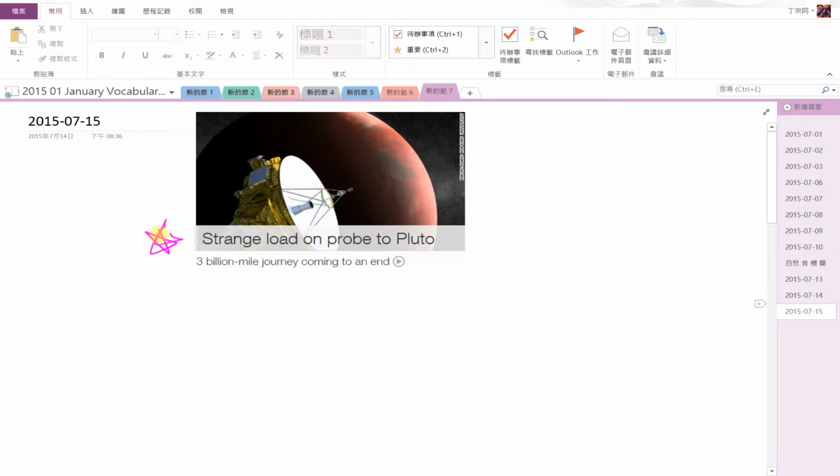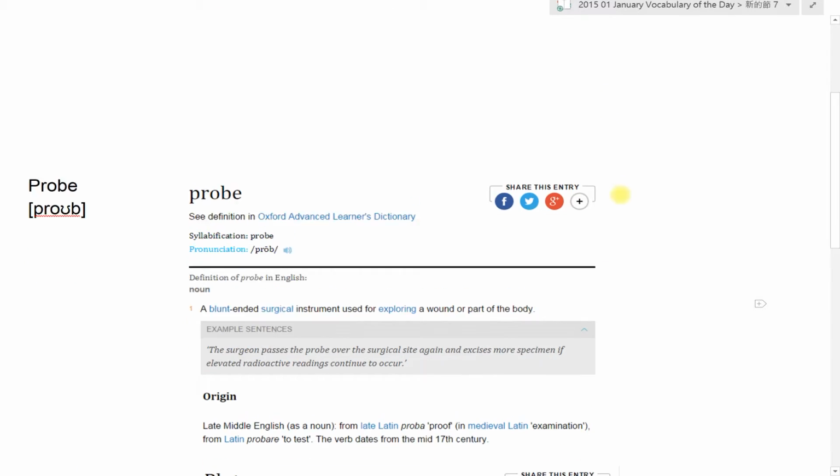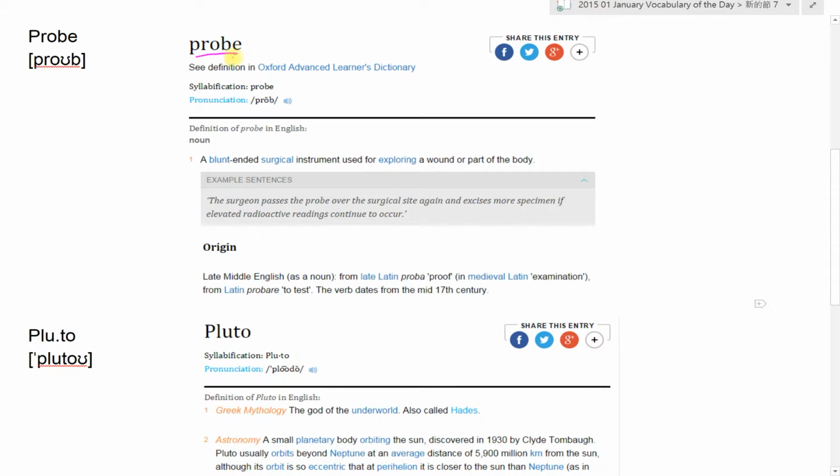Okay, students, I will repeat the pronunciation one more time, so listen carefully. The first vocabulary words, probe. Probe. The second vocabulary words, Pluto. Okay, students, let's check if you can get the correct spelling for those 2 vocabulary words. The first word of the day is probe. And second vocabulary words, Pluto.